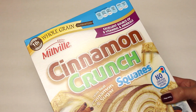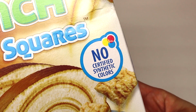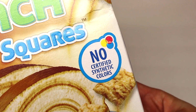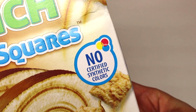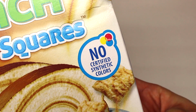Added bonus is that Aldi's makes theirs with no certified synthetic colors. A lot of these, like red dye number 6 or whatever it is, they're so bad for us, and they're actually banned in so many other countries. So it kind of raises a red flag as to why we would keep them here. So I was really thankful when I found out that Aldi's, they don't play that.